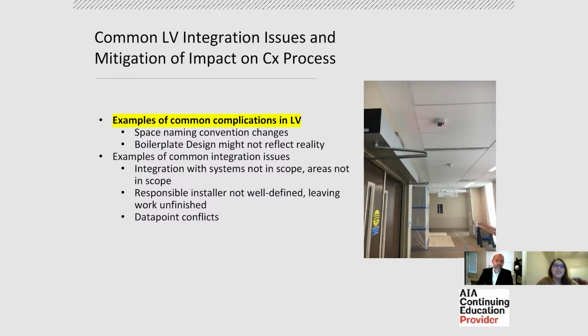Another issue is boilerplate design not being reflected in reality. That's why as-built documentation is such a big thing. At the end of the day, design might not work when you've got HVAC crossing over conduit, crossing over something else, and they might have to change locations of devices. Or a subcontractor or a subcom.